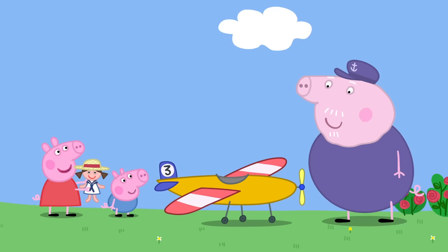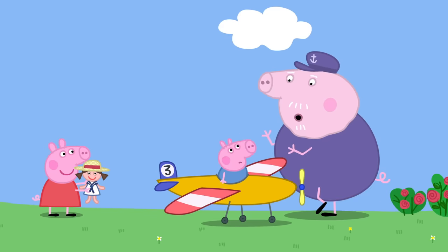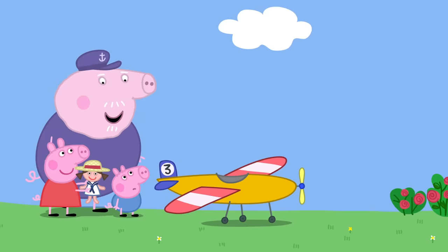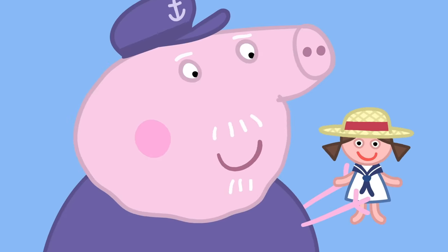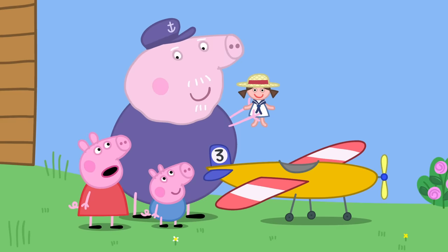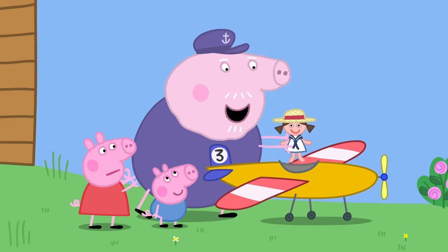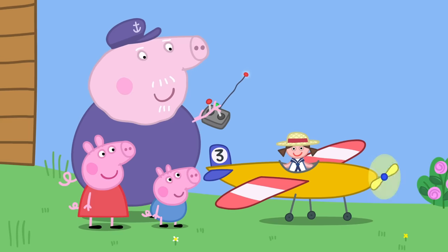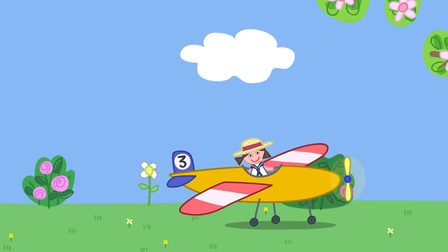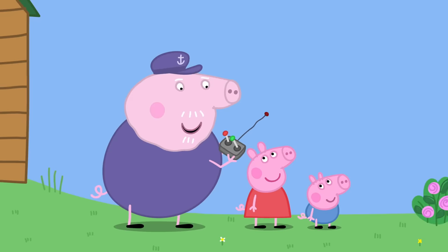We can put George in it! No. I think that might be a bit dangerous. Aww. Maybe Dolly would like to be the pilot. But Granny said I should look after Dolly. Dolly will be fine. Okay. Whoopee! Let's see what it can do.